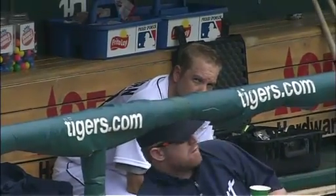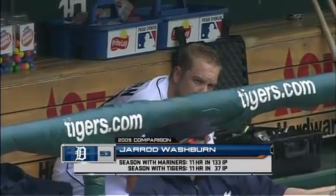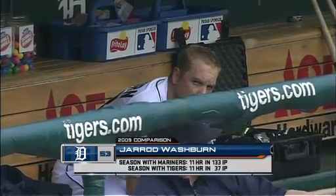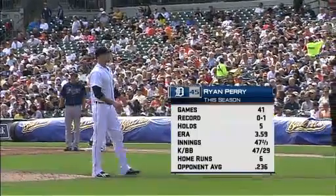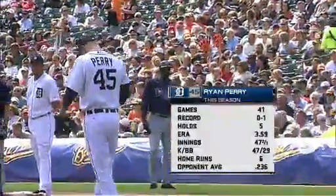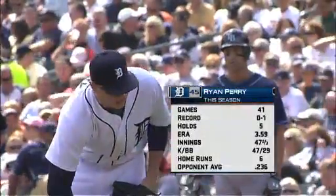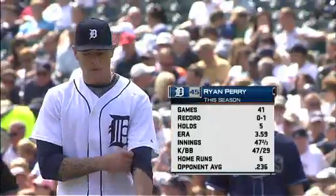Jared Washburn out of the game. Washburn gave up 6 in the first inning, 1 in the 5th, 1 in the 6th, and the home run ball, as you were alluding to, Rod, has been really kind of surprising with this new team. Well, it's been the biggest difference in the numbers and why some of the numbers have turned around. He just has not worked as efficiently on the corners for the Tigers as he did when he was pitching for the Seattle Mariners. Therefore, not only giving up home runs, but giving up lots of hits as well.